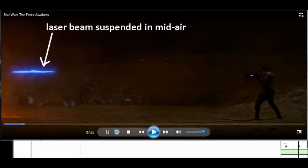In the movie Star Wars: The Force Awakens, in the beginning scene, a Jedi Master used the Force to stop a laser beam and was able to suspend it in midair. Although that kind of thing is considered science fiction, it does make you wonder if such a phenomenon can be replicated by a machine.